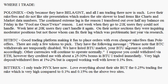It's actually stopped me from really depositing anything, although I did a little bit. It says, please note that BTC withdrawals are temporarily disabled. We have listed the Bitcoin Unlimited market, and your account will be credited accordingly. Other currencies will continue to operate normally. So you cannot withdraw BTC to any wallet, but I suppose you could withdraw via Ethereum. However, what was very interesting is they credited me with about 25 to 30% higher of that BTU. I can't understand it, but I was able to trade it immediately. And what I don't like about them is they have very high deposit and withdrawal fees.